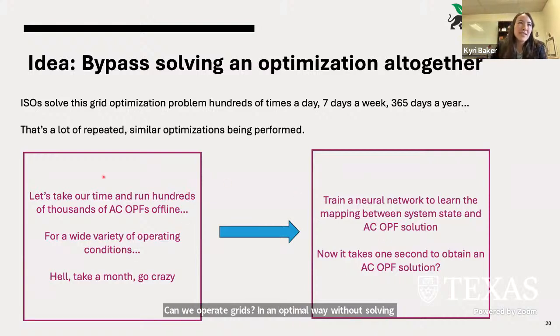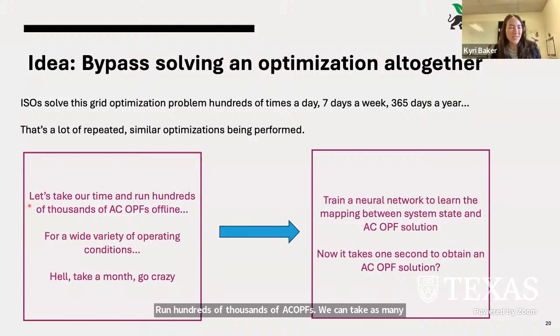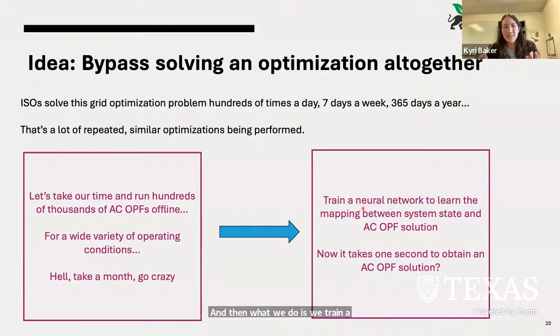So the idea here is, let's take our time offline and run hundreds of thousands of ACOPFs. We could take 5 hours to solve one if we needed to. We could find the global optimal solution. We can run all sorts of different operating conditions. Then we train a model using all that data to learn a mapping between system state and optimal generator dispatch. With neural networks, to make a prediction you basically just do a bunch of function evaluations, which is really fast. It's not like solving an optimization where you're taking gradients, inverting matrices, and doing really hard things. So can we just have a 1-second ACOPF prediction?